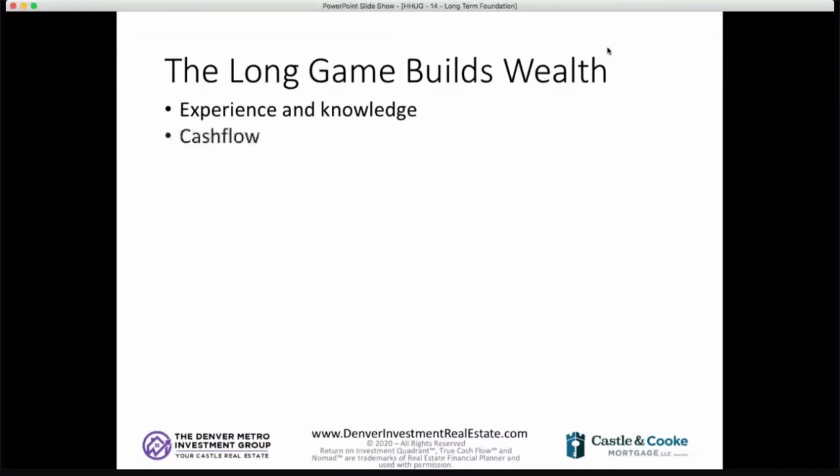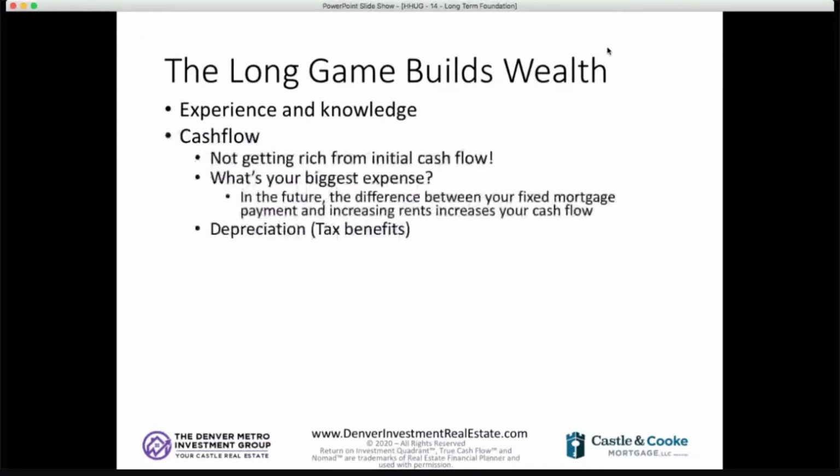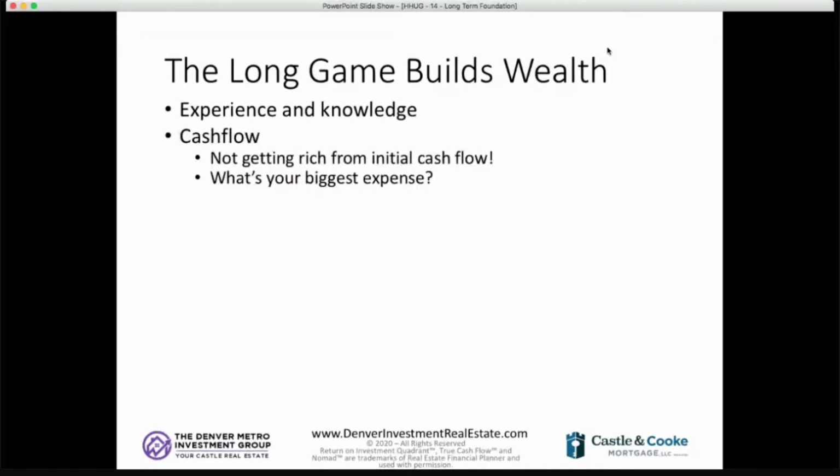And so getting on to some specific metrics here is cash flow, because this is what often everyone thinks: hey, buy real estate, you get cash flow. Now, by this point, you should know if you go out there and buy a single family home house hack for 5% down, a $400,000 property, while you're living there, or once you move out, you're not getting rich off that initial cash flow.